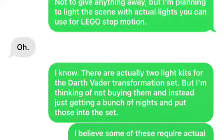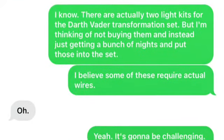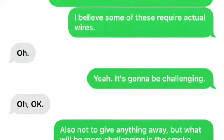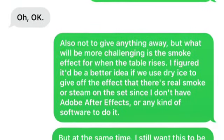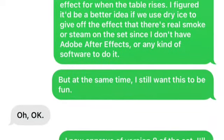Number 6. Speaking of the set, I actually wanted to get some dry ice and even some tiny little brick lights to make the set feel more atmospheric or realistic, so to speak. Unfortunately, dry ice is kind of expensive, and getting some LEGO brick lights would require a lot of wiring, so I just didn't have enough time.